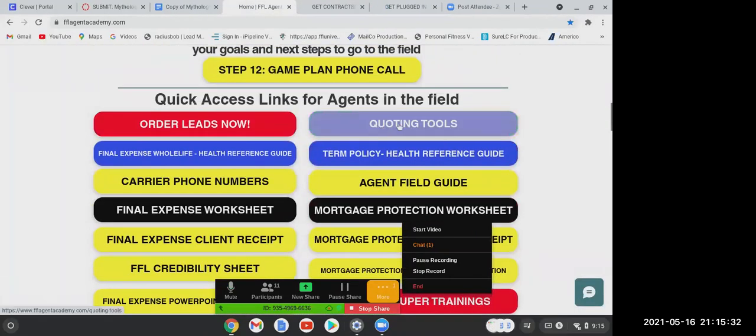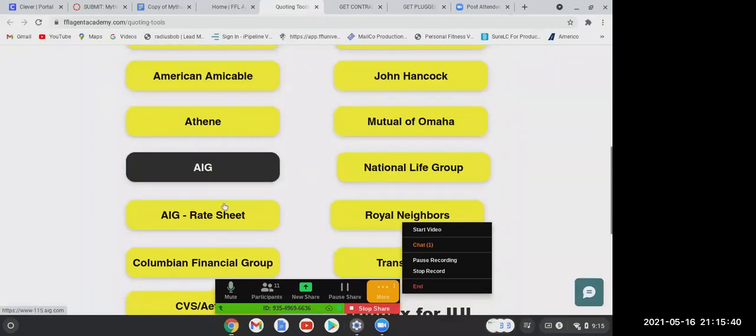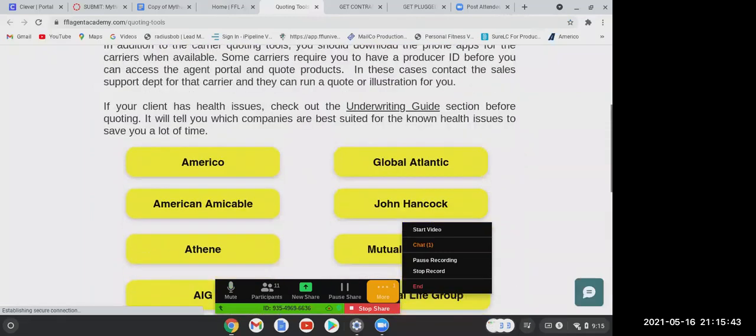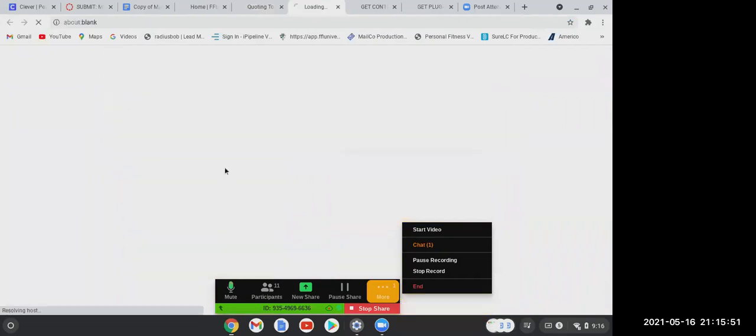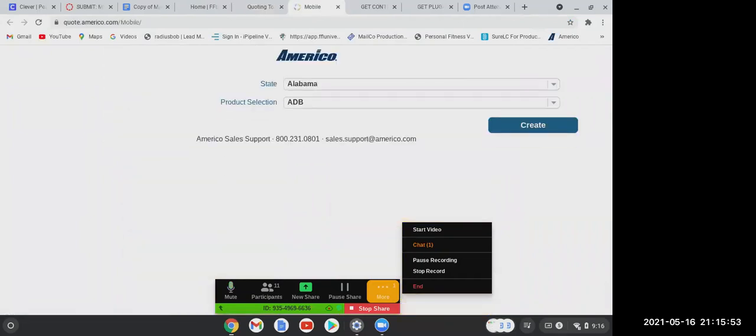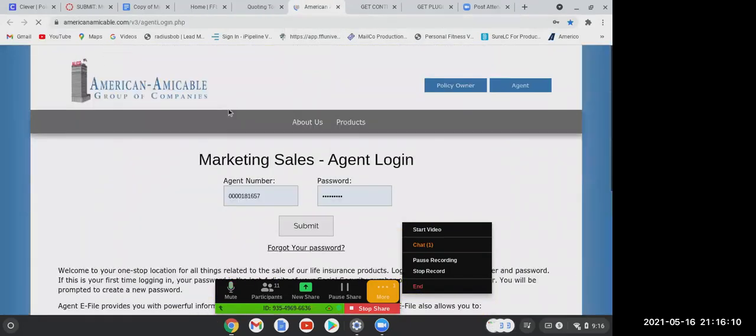All right, now this one is very important, okay? The quoting tools. I advise everyone to click on each one of these particular quoting tools and then save them, okay, on your computer or iPad or whatever. End up saving the location of that so that it doesn't take you long to get to these particular areas to ask, hey, how do I get the quote? Because the quoting tools clearly are there, okay? You can use this app all the time in order to prepare yourself for other appointments that you may have, okay? So click on American Amicable, then boom.